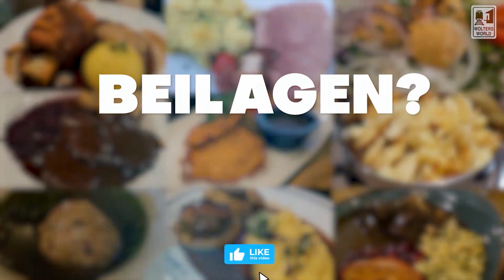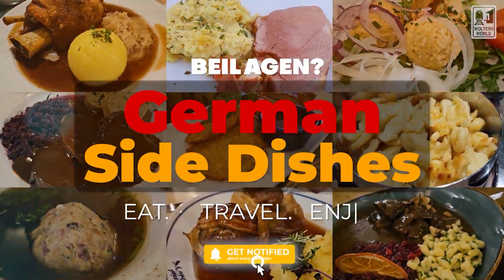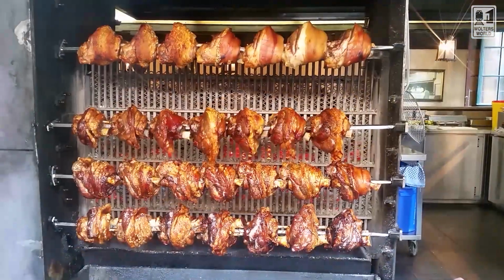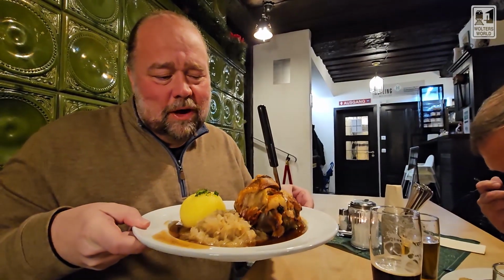Today we're going to talk about Beilagen, or you might know them as side dishes when you come here to Germany. Because here's the thing, in Germany, there's a lot of pork, there's a lot of meat, and sometimes you're like, wait, I'm having pork and some other things, but is there something that comes with it? Yes. And I'll be honest with you, my favorite German foods I had when I first started coming here were actually the Beilagen, the side dishes.